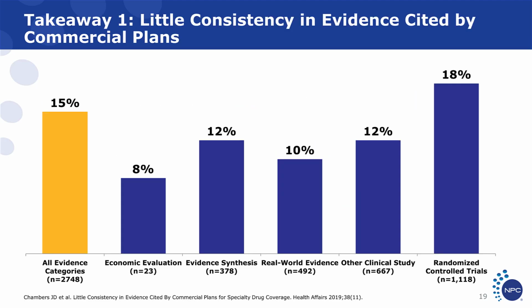Okay, so straight into the data. So the takeaway here of this one is that there's little consistency in the evidence cited by commercial health plans. Now, for this particular assessment, we focused only on clinical and economic evidence. The reason we did that was to make sure we could tie very specifically the study to the coverage decision. So in other words, if we're looking at a randomized controlled trial for, say, infliximab for rheumatoid arthritis, what we're doing here is trying to figure out, do health plans cite that randomized controlled trial in their coverage decisions for infliximab for rheumatoid arthritis? And we look at different study types.